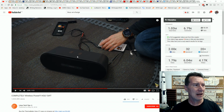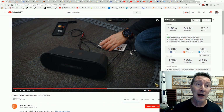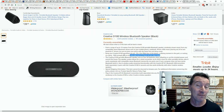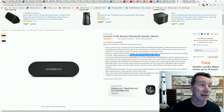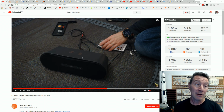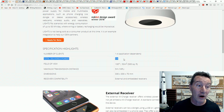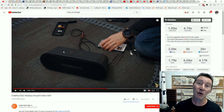Now, I couldn't find any real power draw figures for the train, so let's ignore that. But the Creative D100 wireless speaker uses 4 AA batteries. It can play for up to 25 hours, and if you take a phenomenal high-end alkaline at 4 watt-hours per cell, 4 cells, 25 hours, do the calculation, it's roughly 0.66 watts, or you can round it to half a watt, that this thing is actually consuming when it's playing music. So this demo really is not that impressive for a unit which is supposed to deliver a total of 5 watts. The demo he's doing is only using about a tenth of that.